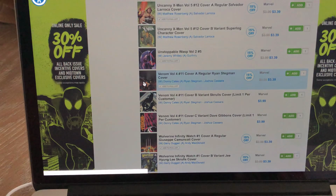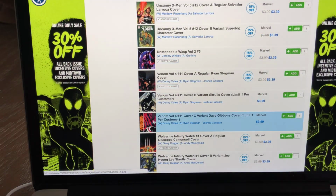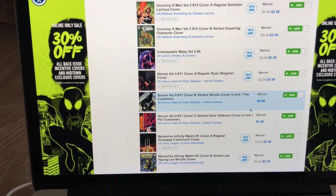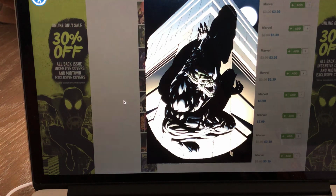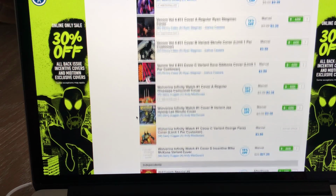Venom number 11. I like that cover. Stegman cover, very nice. And then you've got the Dave Gibbons cover, a cover swipe from Watchmen. And notice, no discount. There's also no discount on the Skrulls cover. That's pretty cool. Not sure who the artist on that one is.